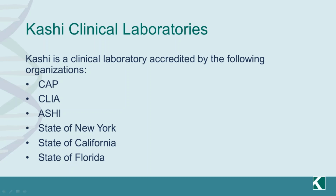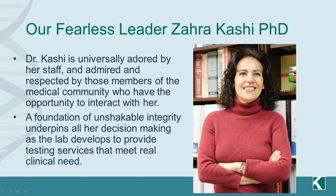Kashi Clinical Laboratories is a fully accredited laboratory in all 50 states, including New York, California, and Florida. We are also able to provide services internationally. At Kashi Clinical Laboratories, we are led by Dr. Kashi, who is a brilliant, dedicated, and respected scientist. She has worked hard to create an excellent facility that providers can trust.